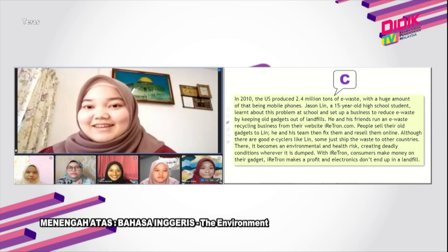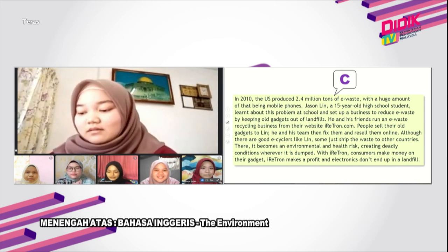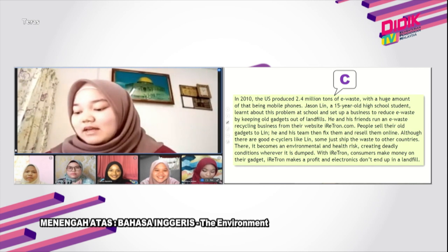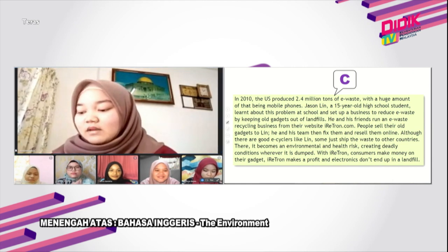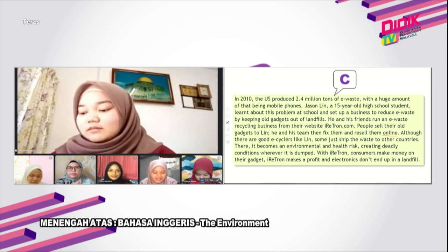Okay, the first keyword from the question is internet and the second keyword is cleaner. Can you please identify the similar keywords to internet and cleaner from the text? For the internet, in line 6, it's similar with online. So the word online is similar to internet. Do you agree, Fika? I do agree.